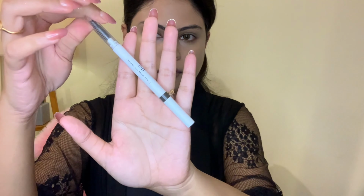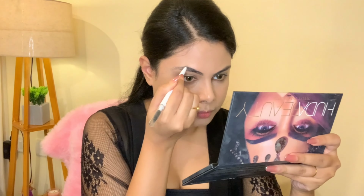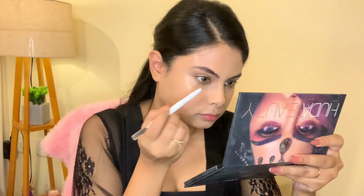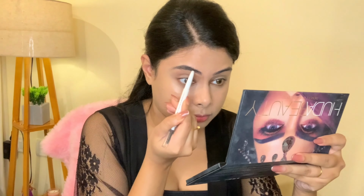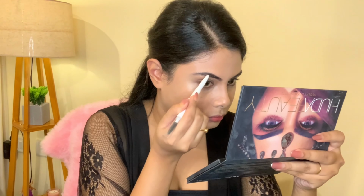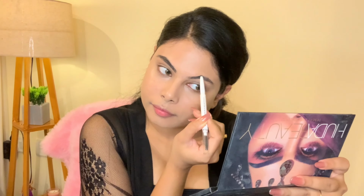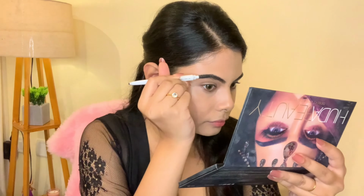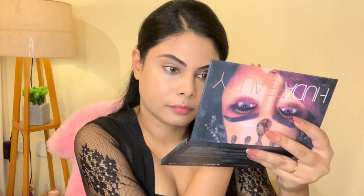Now I'm going to quickly move on to the brows using this e.l.f. brow pencil. It's in the shade darkish brown, I believe, and I'm filling the usual gaps in my brows. Now I do not go crazy with shaping and restructuring because I have long dark brow hair. I'm brushing the brow hair with the spoolie that comes in the eyebrow pencil and just making sure it looks even on both the sides.